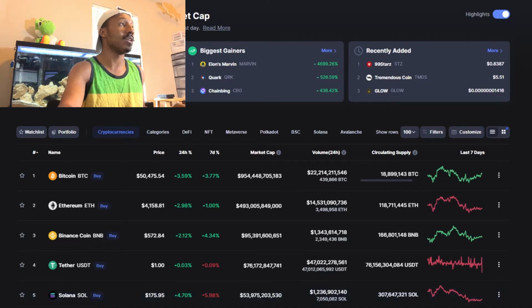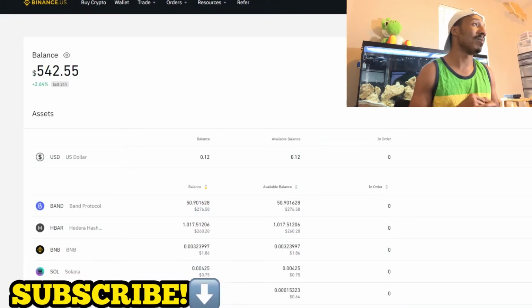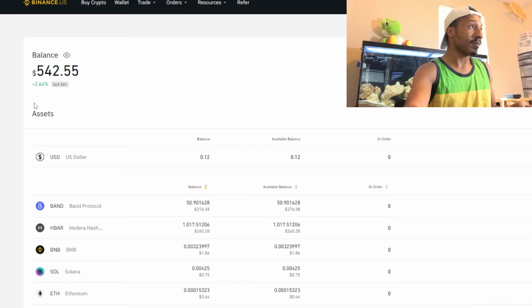So let's switch over to here and check up on this account, guys. This is what we're looking at right now. As of recent, I've been doing a lot of active day trading and scalping on this account. I set limit orders for whenever the price will drop a certain percentage, and then turn around and set the buy order. And I would turn around and set sell orders for certain prices and whatnot.